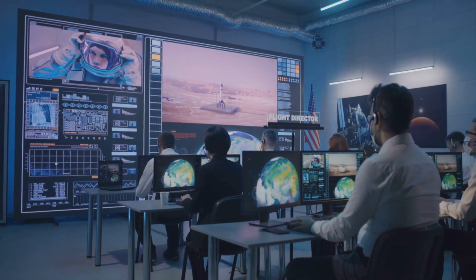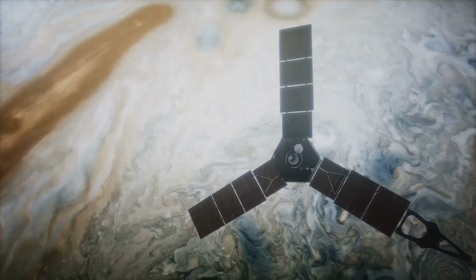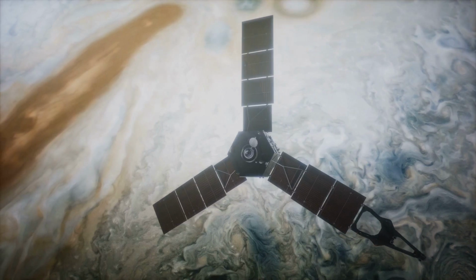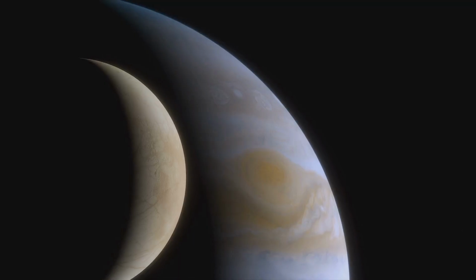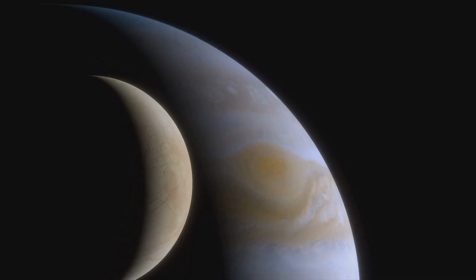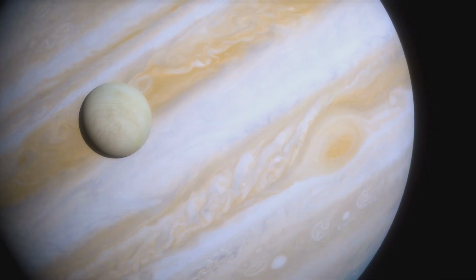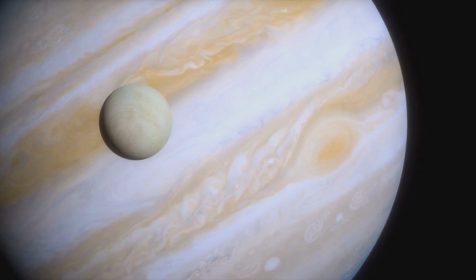Section 5. Unlocking Io's Secrets, the Power of Gravity and Tides. Juno's instruments revealed something remarkable about Io's interior. They showed us that Io's insides are constantly being churned and heated by the immense gravitational pull of Jupiter and its other large moons. This gravitational tug-of-war creates friction deep inside Io.